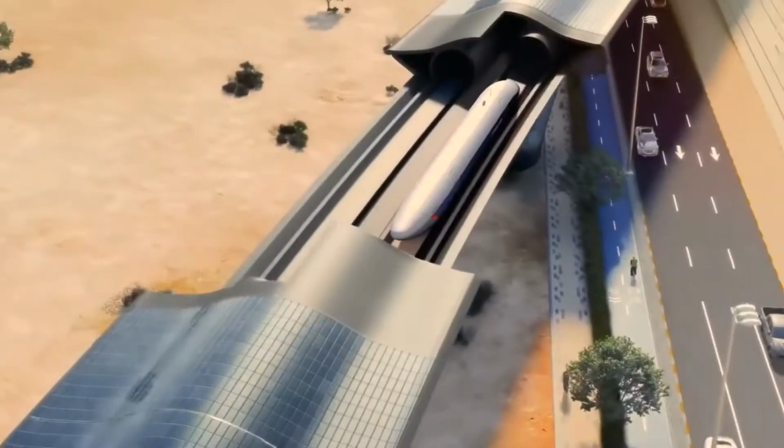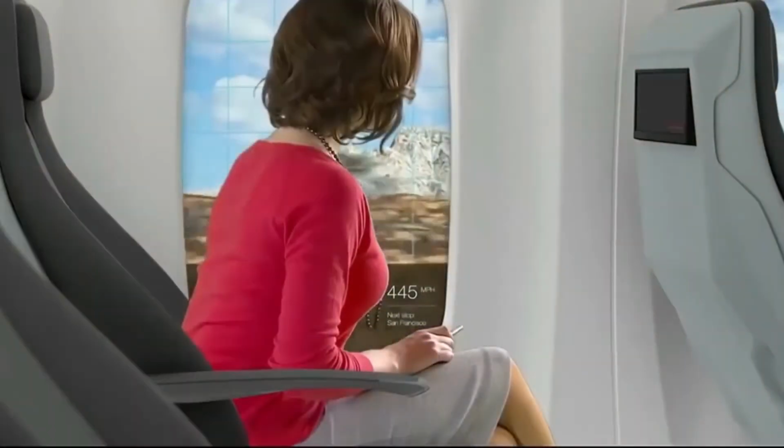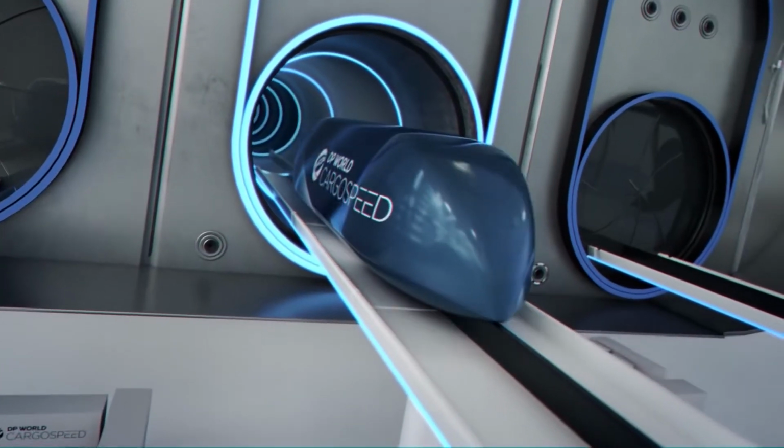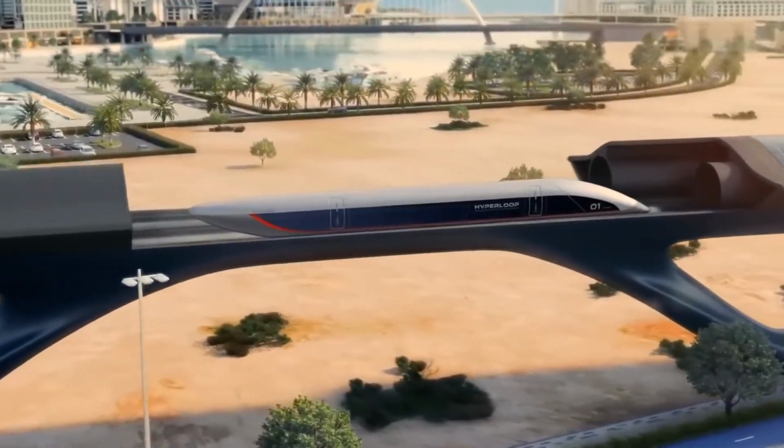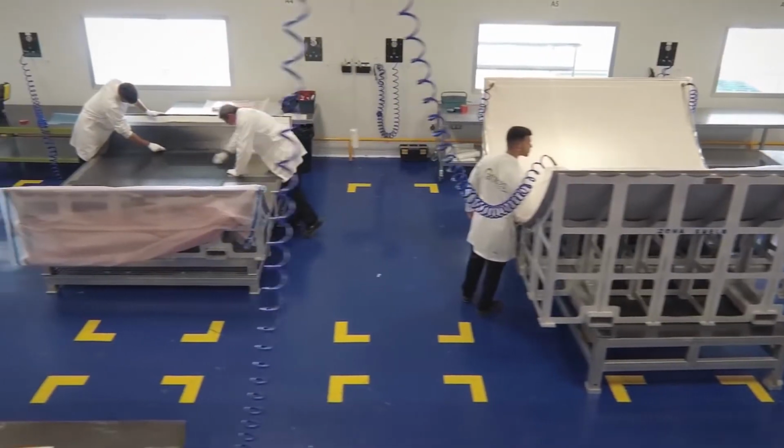Also, when it comes to the cost of a ride, the tickets might start as low as $20, but Virgin Hyperloop One has still not confirmed the news, saying it is difficult to say as it will depend greatly on the route, but the goal is to make it affordable for everyone. So what do you think?